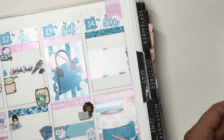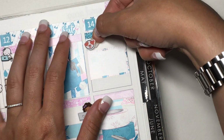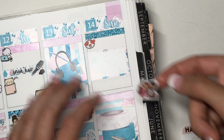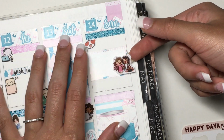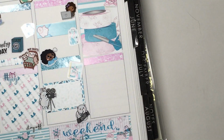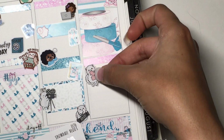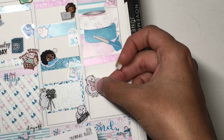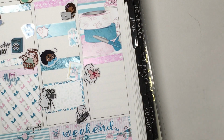So Sunday, the half box is to mark Diana training me for Sundays. I'm using a girls shopping sticker from Happy Daya to mark that because it looks exactly like us. And then above that, I'm using a sticker from another sampler, I think it was the sheep sampler, to mark that I got lots of compliments that day. I don't remember what they were for, but I guess I got enough to make me feel really good about myself, so I wanted to mark it in my planner.